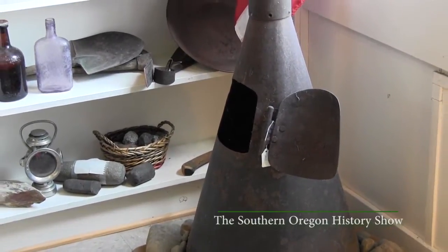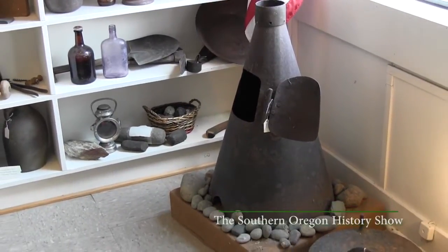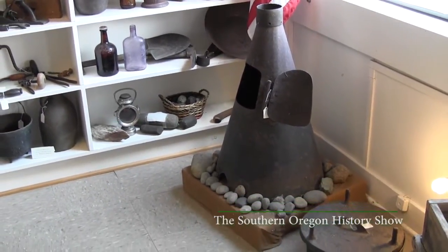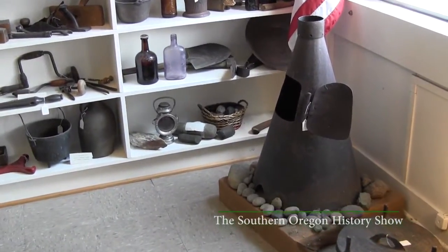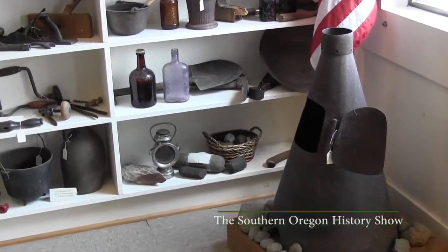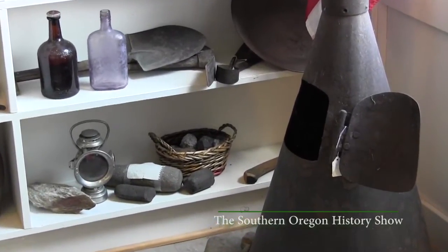Okay, here is a little Sibley tent stove. It was made by Major Henry Sibley, and it was invented to fit into the side of his tent. It kept the tent warm. It was invented about 1857. This one was used in Fort Klamath, and it came to us on loan.